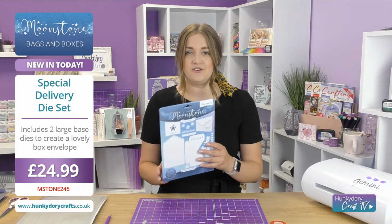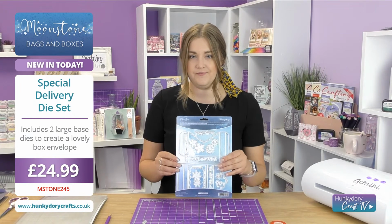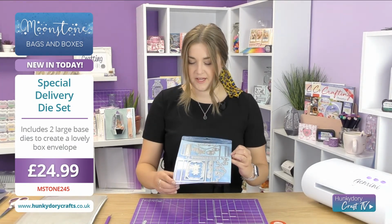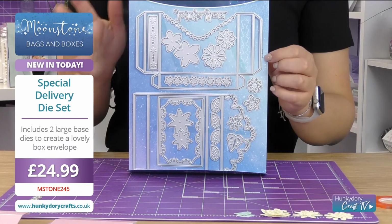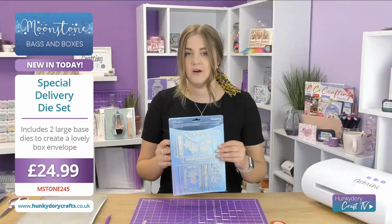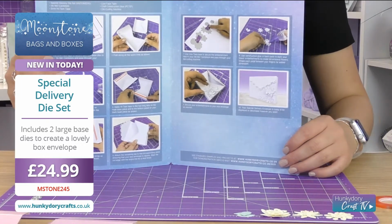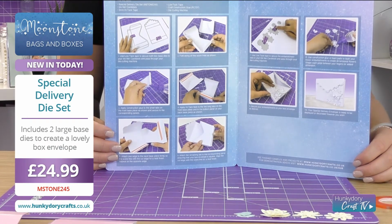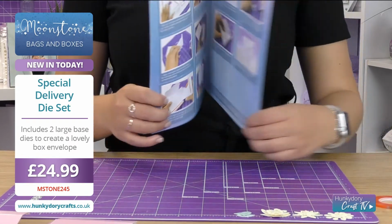So this is your die set, and what I love about the die sets is that not only do you have all the dies stuck on the back with instructions of what things are. So this one says box base, box lid. You also on some of the other ones, if you need to cut them out more than once, it does instruct you to do that. But then on the inside, when we open this up, you have full photograph instructions. There we go, of how you can build your pieces up.